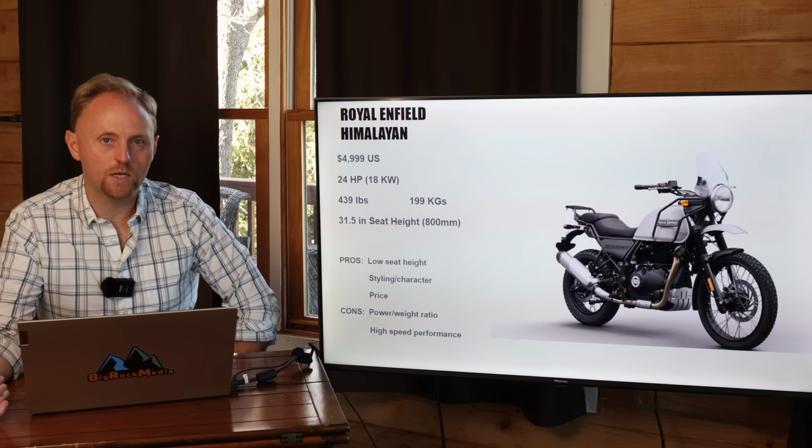So the Versys X300 comes in at $6,100 US, putting it below something like their own KLR650. Now I should mention that ABS is standard for 2022, whereas in previous years, at least in the USA, it was an optional extra. This motorcycle, despite being a pretty small engine, actually makes almost 40 horsepower or 29 kilowatts, and it does that because it revs to 1 million RPM.